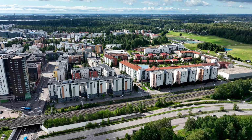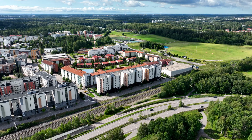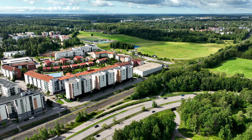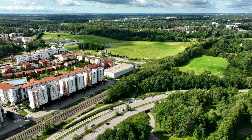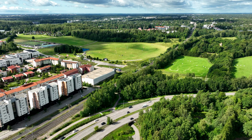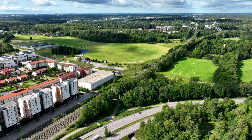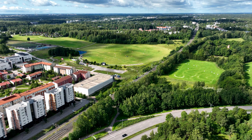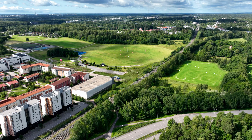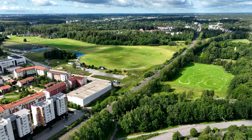We are turning around. This road underneath is the old road to Turku. Nowadays we have a much bigger highway to Turku, so this is not really used to go to Turku anymore. Just in front of us, we are closing in on this area where this truck is going around. This is a driving range for golfers. You can see there are lots of golfers there.